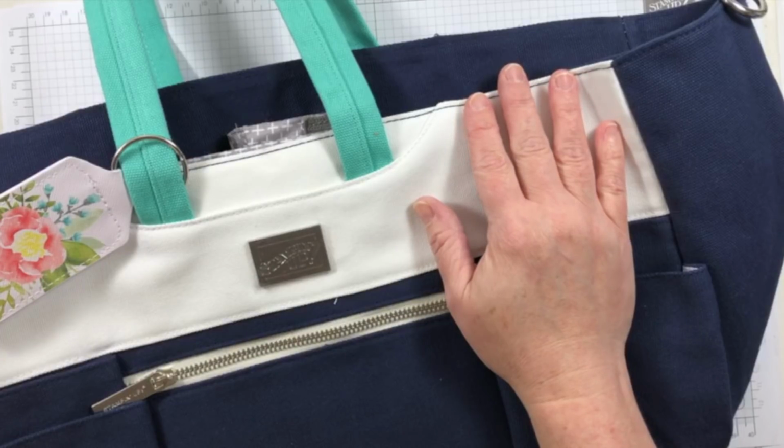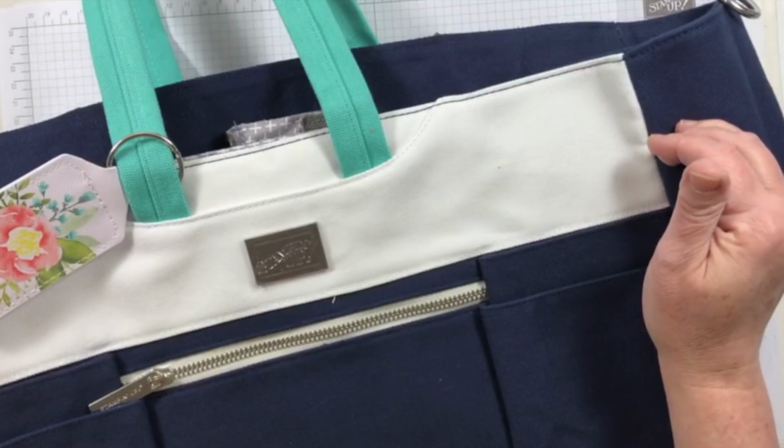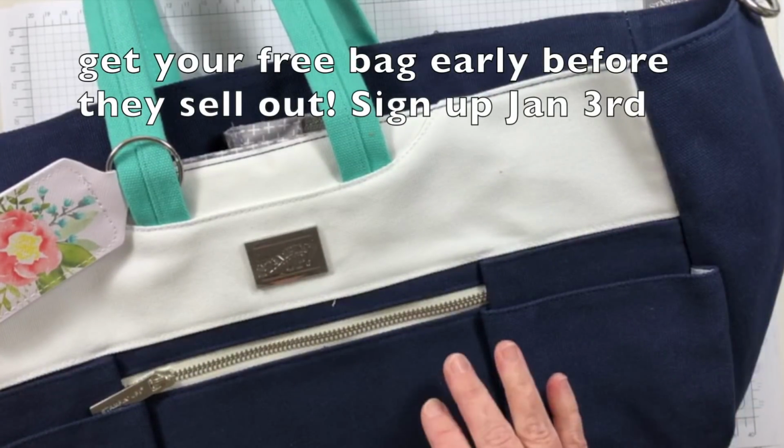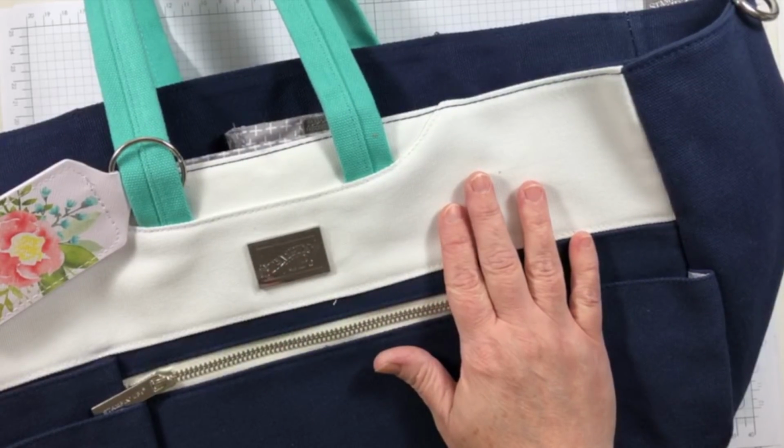So if you wanted to sign up as a demonstrator and get the starter kit, then you'll be able to get a hold of this bag. But if you're currently a demonstrator right now, you will only be able to get them while supplies last, and that is for a limited time.